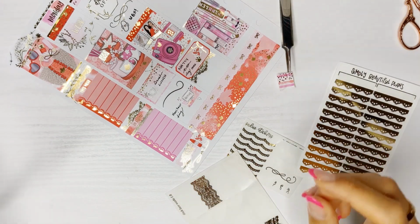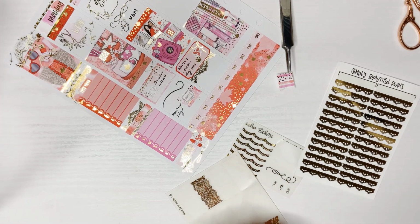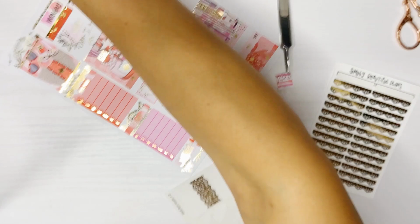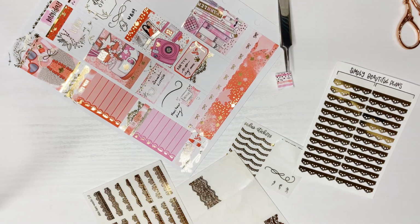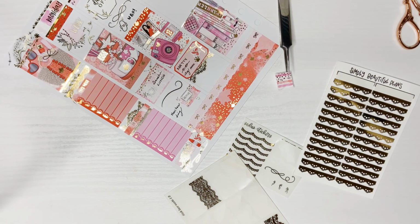Tuesday was my day off. I used a bow box from Miss and Meow, a little squiggly from Sadie Stickers, and then florals again from Honey Inked.